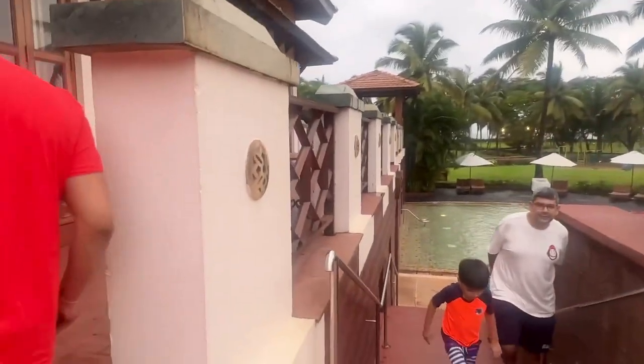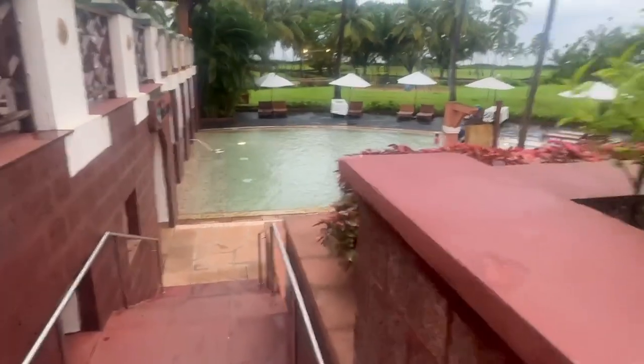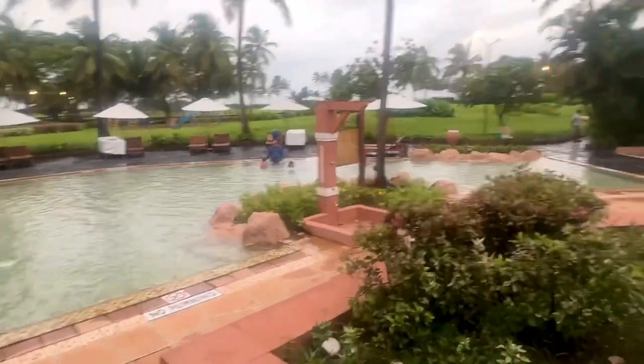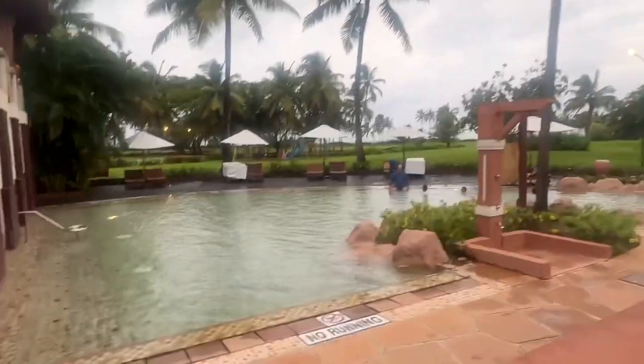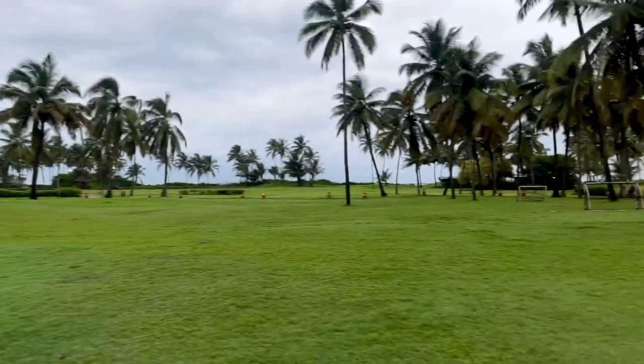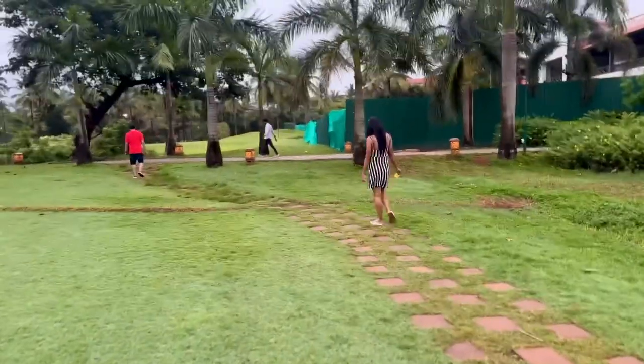The resort has its own private beach, so we went ahead in search of the private beach. We wanted to see where the beach is. So we are walking towards the beach, and this is the garden area. That's my sister, then that's my husband, and this place looks so nice.